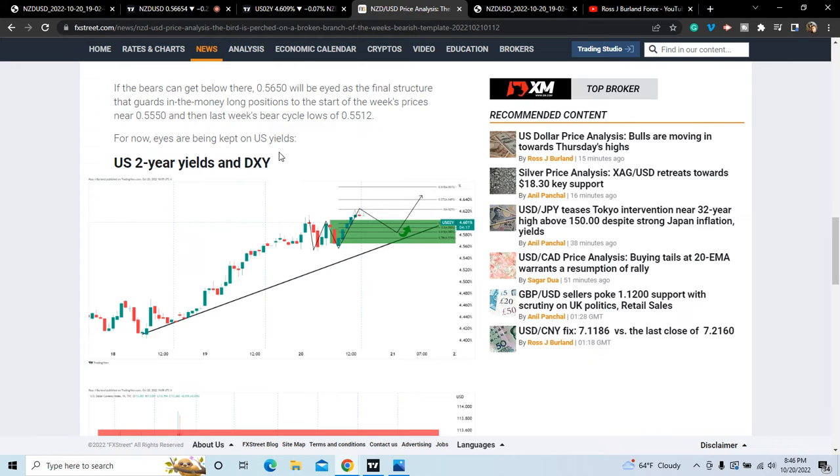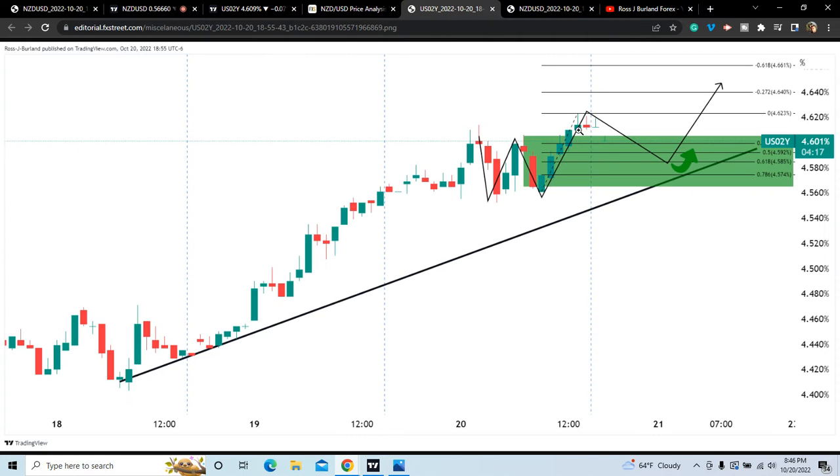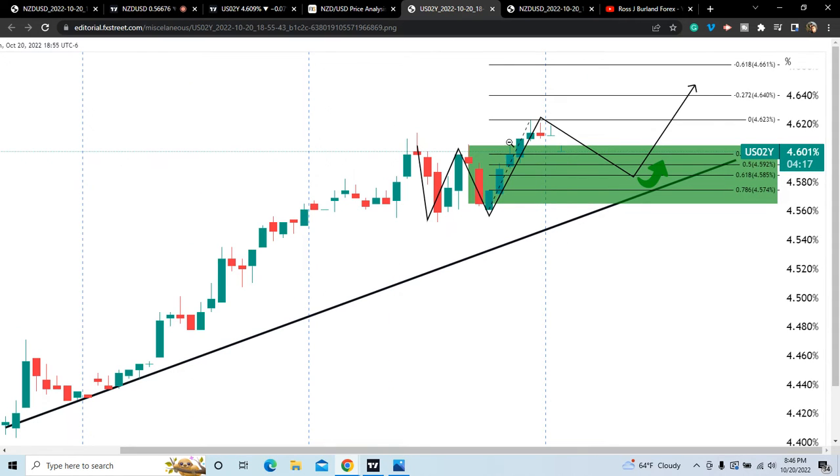We have US yields which have taken off towards the end of the week. So the US dollar will be tracking that. It's been a bit of a laggard to the yields, so we could see that catch up. I think they're already doing that, in fact, in Asia today. But this is the reverse of what we were looking at, the M formation on the Kiwi. This is the W formation. So we can expect a pullback. We've had that pullback already in the open. You can see that there.